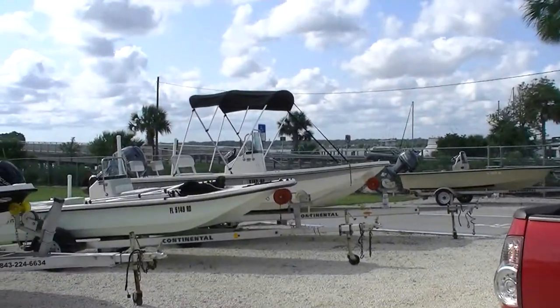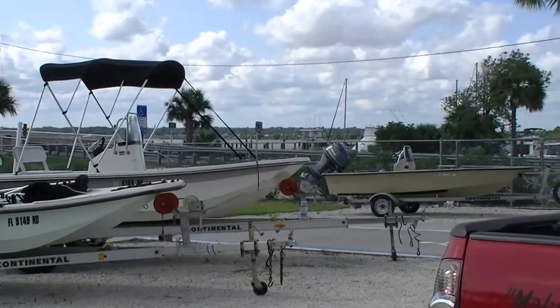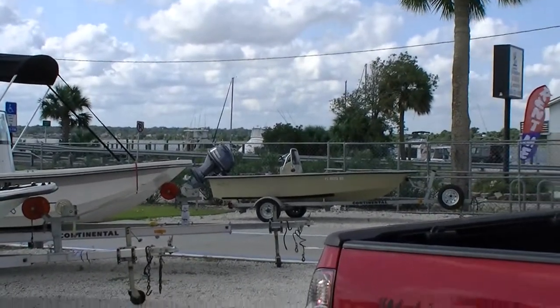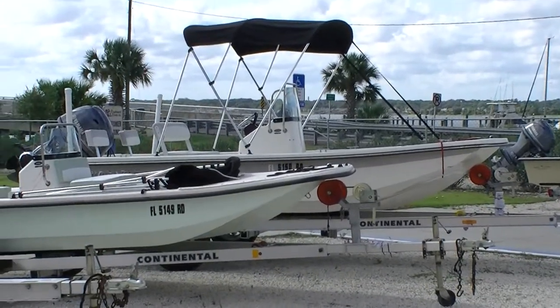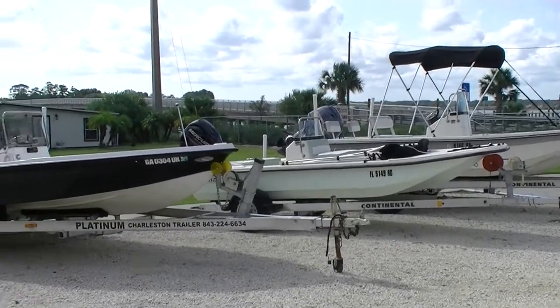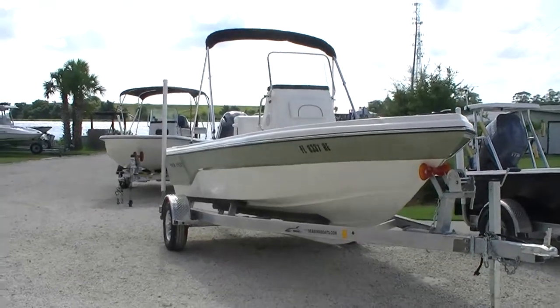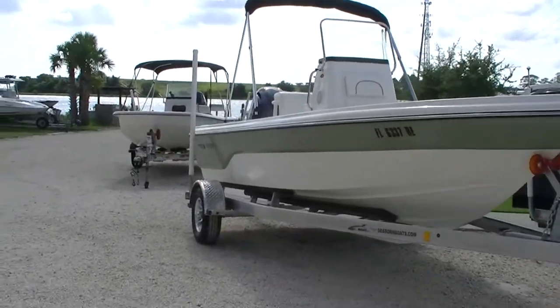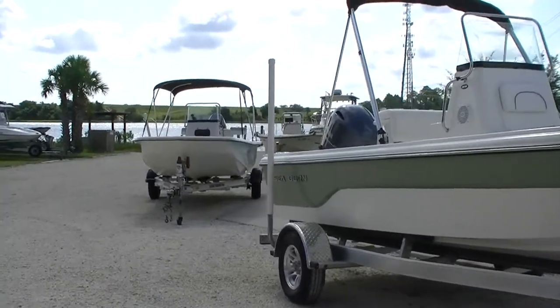Fish Camp Marine. We have several boats that we rent. They're also for sale. This is a 15-foot Boggy Creek with a Yamaha 40. You got a 17-foot with a Yamaha 70. You got the 16-foot with a Mercury 40. And this is our 19-foot, brand new, just came in with a Yamaha 115. And then behind it is the 18-foot Sundance with a Yamaha 70.